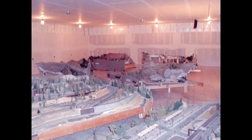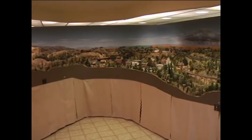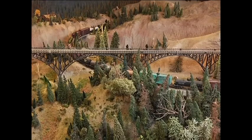After the layout sections were moved to this final location, hydraulic jacks were needed to raise the sections to the correct height. It was quite a challenge to move and rebuild such a layout, but it gave us opportunities to improve the layout by adding new features.